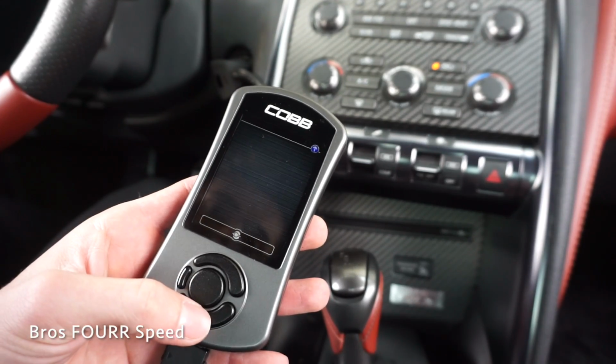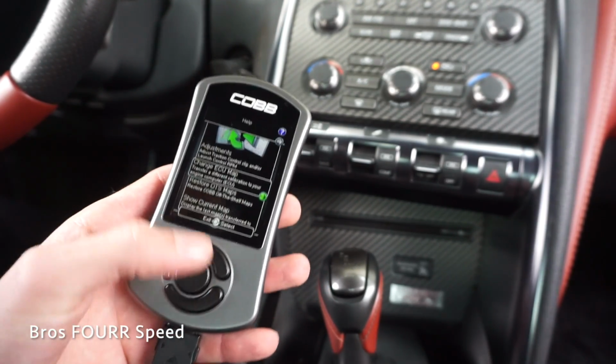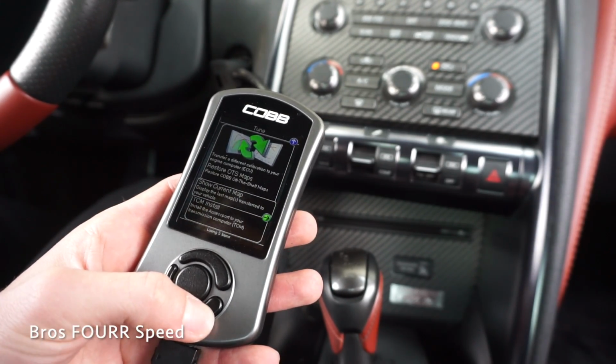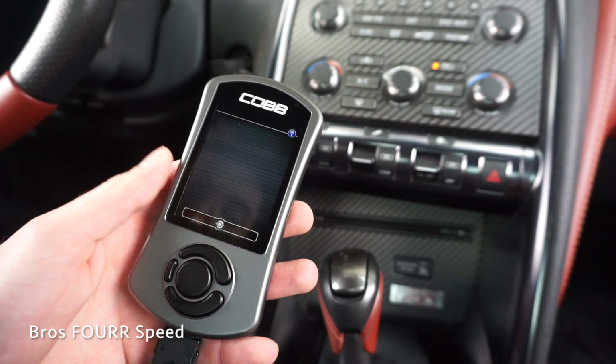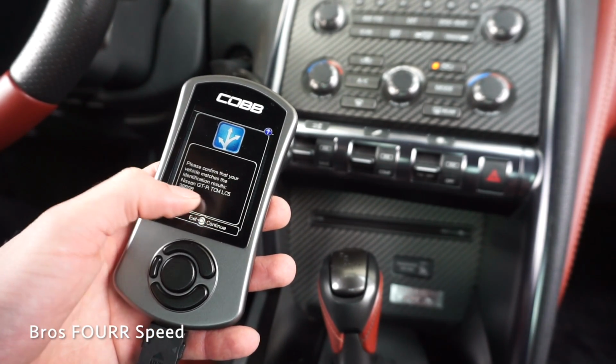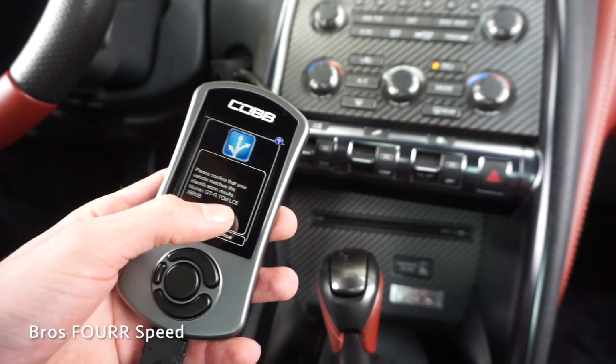So with it on, we're going to scroll over to Tune, hit enter. The ECU map we've already changed. I'm running the Cobb off-the-shelf Stage 2 map, and then TCM install. We're going to click that. So it's reading it, it's just confirming. So we got 38B0B, LC5 TCM.